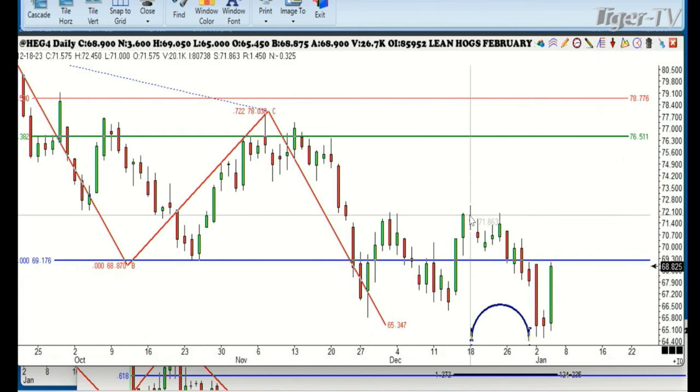This one was 1, 2, 3, 4, 5, 6, 7, 8, 9, 10. This was 2 days later. So there's nothing you can do about that, but you have to put a place in to buy it.